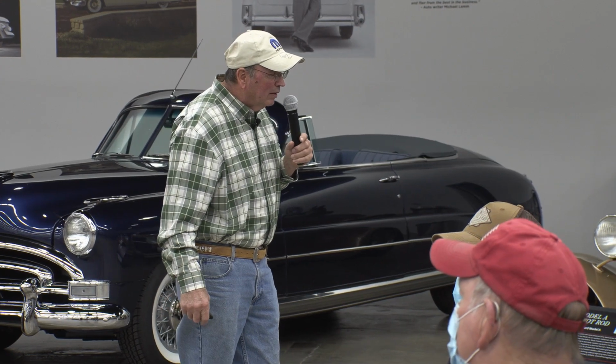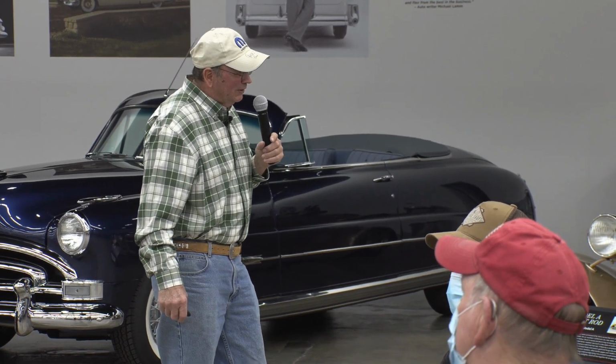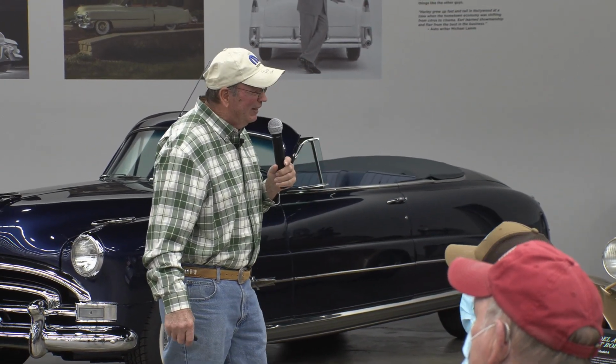Yeah. How do you repair a block? Say that again? How do you repair a block? Well, now that's a good question. I don't really know. It was repaired when I got it, and whoever did it did a really nice job.